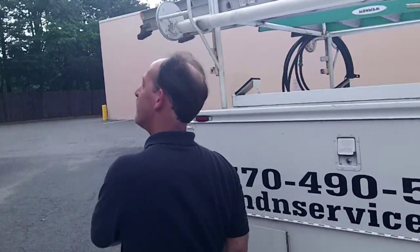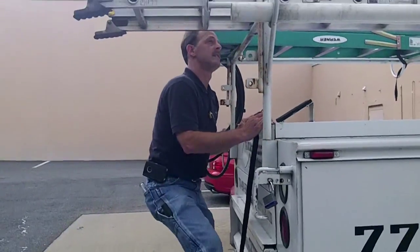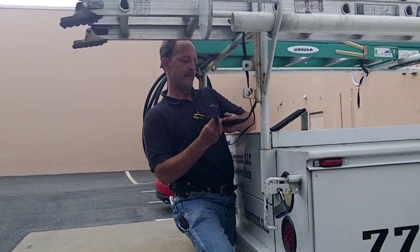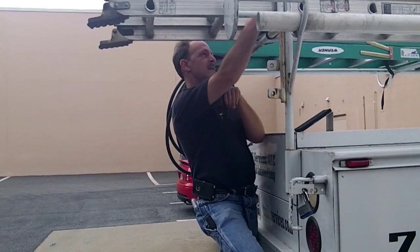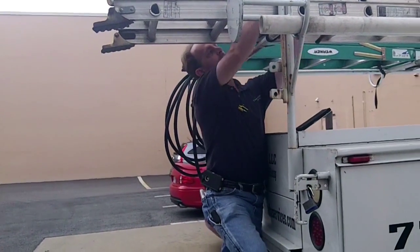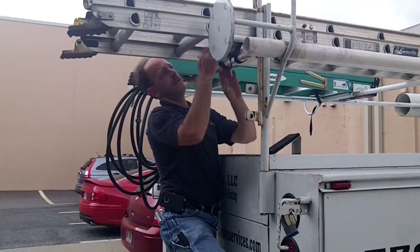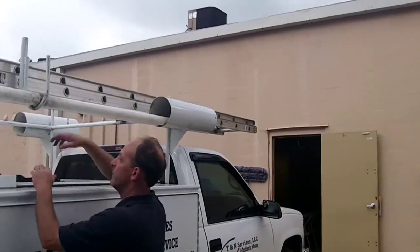So that's how you put the ladder back on the truck. Easy, easy, easy. I have these longer, so in case I had to put something else up there, I can do it. And in all actuality, I really don't need these straps because this ladder's not going anywhere. It's got this thing right here, and it's got those bars up front, so it's not moving forward, it's not moving backwards.